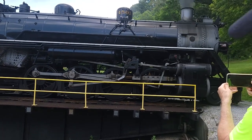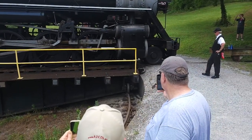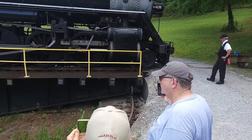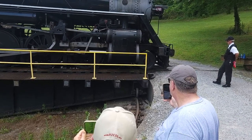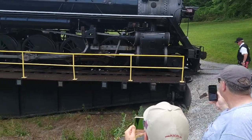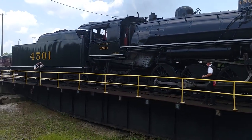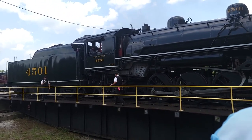Mr. Bruce bought the 4501 from Princeton to Stearns after purchasing it for about $8,800 from the Southern Railway. He took it to Stearns, and they repainted it and renumbered it as Kentucky and Tennessee Railway number 12. The K&T had two other 282 locomotives, the 10 and the 11, which they purchased brand new. 4501 therefore became engine number 12 on the K&T.